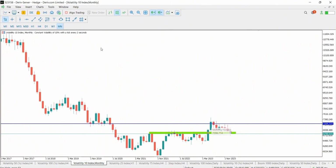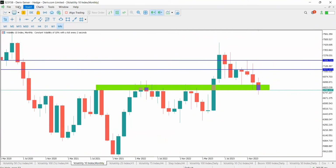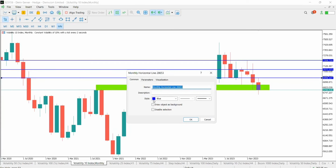So it's like I just come to test it. Let me just add another line here. This is the area I'm talking about. So it's like the market had just come to test this level before it continues more lower, right? That's what I'm getting from monthly, right? So also we could have a small turning point here, which I'm just going to mark using a different line color. I'm just going to change it to red here.